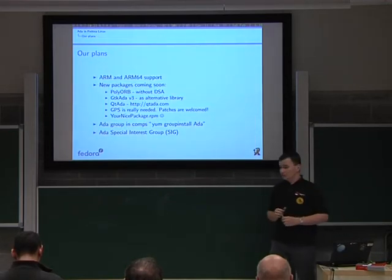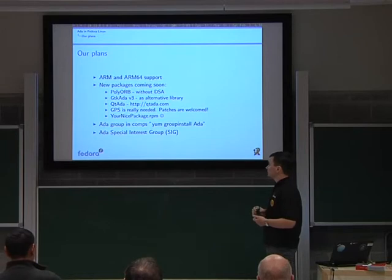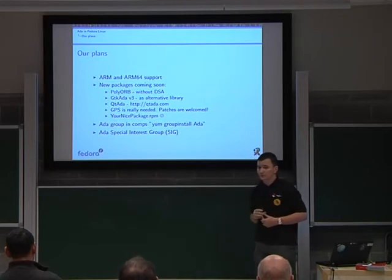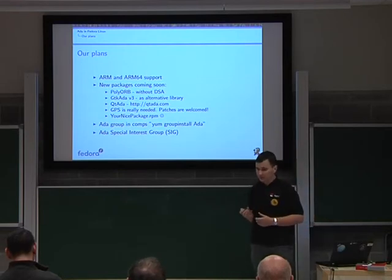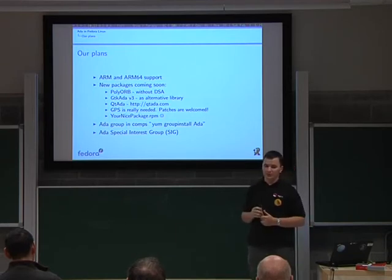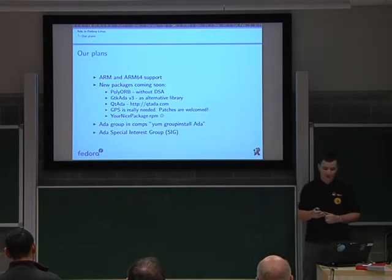So what are our plans for now? This is support of ARM and ARM 64 architecture. Fedora supports them. We already have a compiler built for this architecture, but we didn't pass it through review from the community yet, but it's planned in a few weeks.